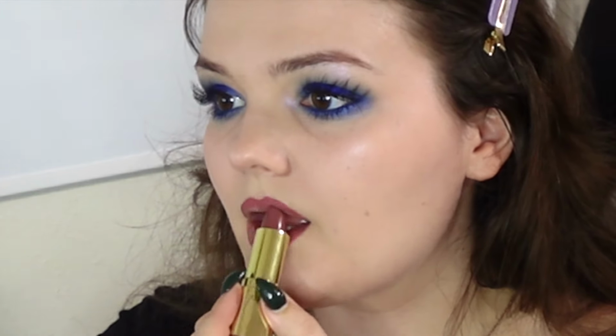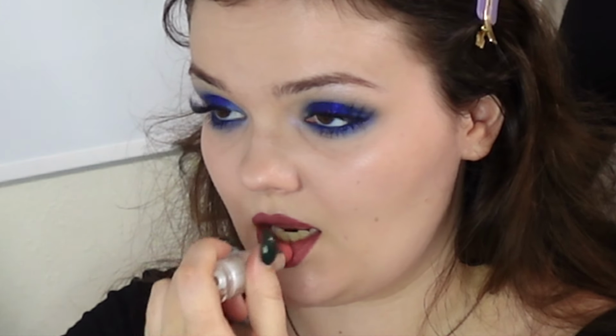Over top of my liner, I'm using this lipstick by Milani. The shade is called Teddy Bear. And then I want to go over that lipstick with a lipstick that's a little bit lighter. This one is by e.l.f. and I'm just putting this one on the center of my lips. Oh, and I also put on some lower lash line mascara. And here's the completed makeup look.